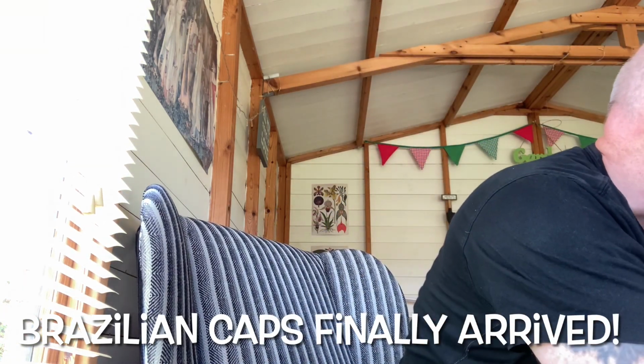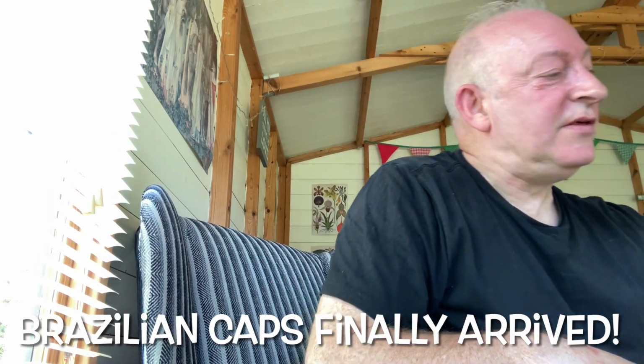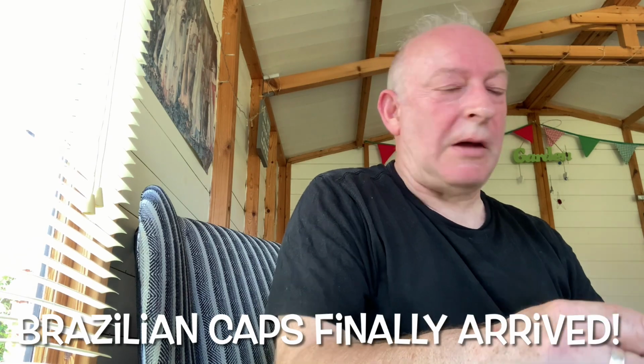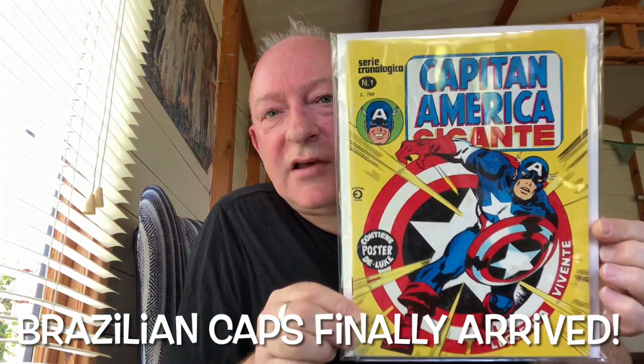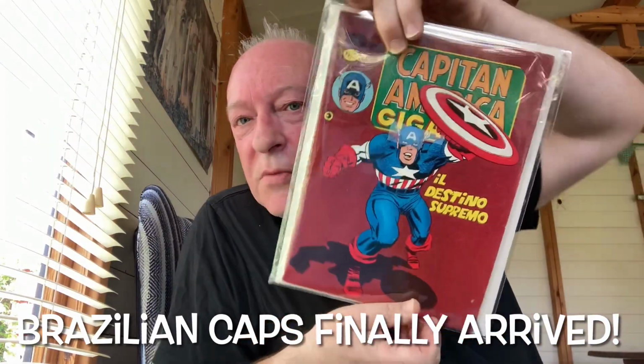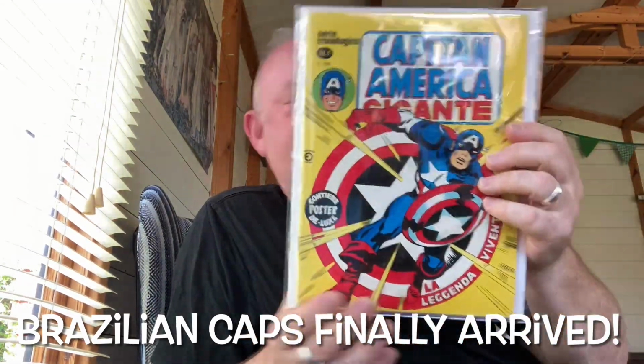Comparing the last book I'll be showing you. This is the previous one to the last book I'll be showing you. This is one of the Captain America Gigantes, which is again a size up. Number 1, actually number 2 on the back as well. So which is even bigger than the Guri.